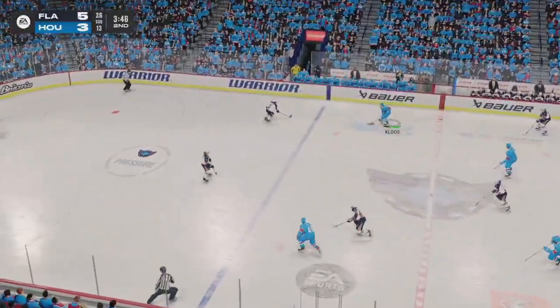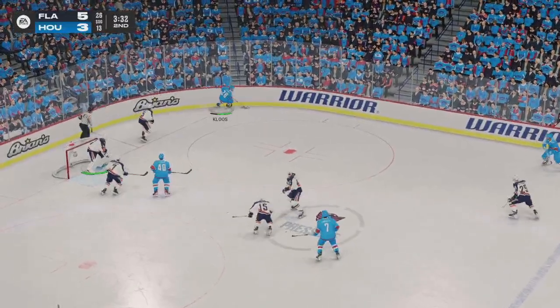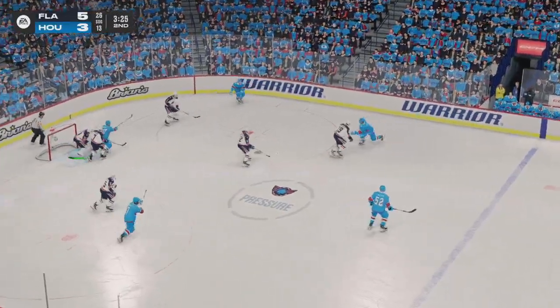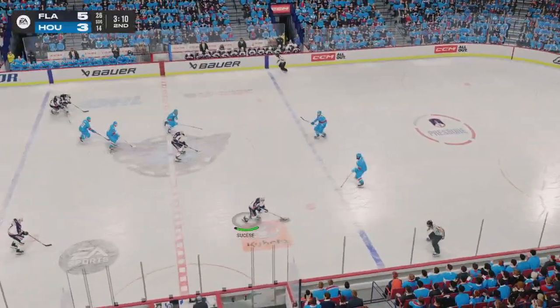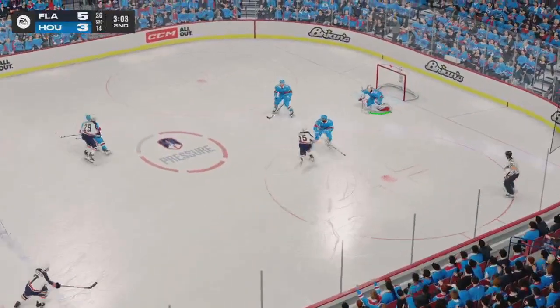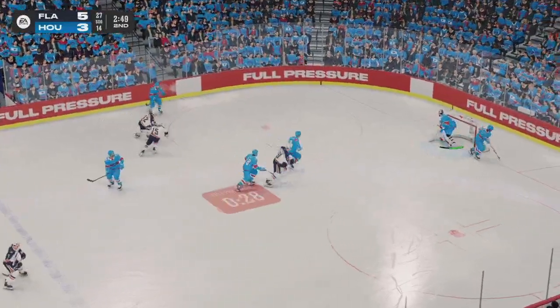Gets control of the puck here in his own end. Nice poke check. Pass back to the point. Gets a little piece of it and keeps it out of the net. Gibson's been off his game tonight. Oh, what a save!